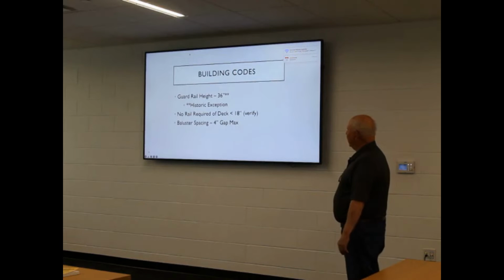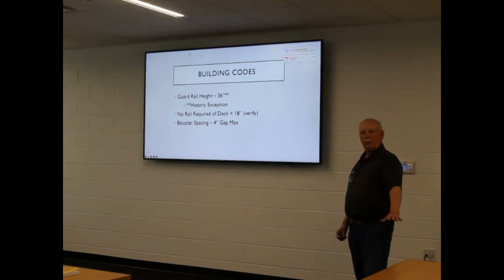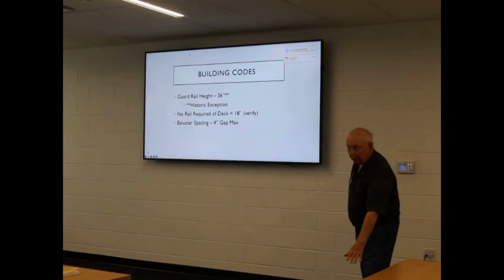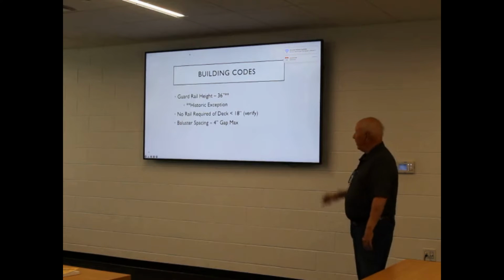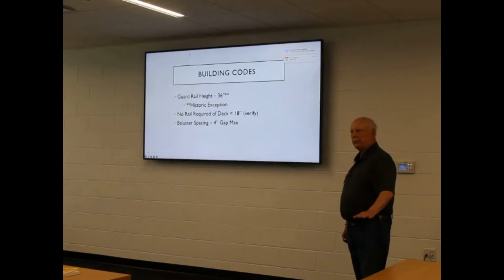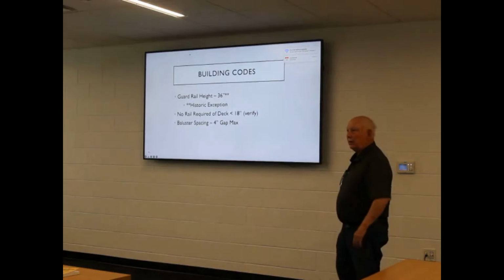And then the last thing, building codes. A modern house, if you've got a rail on a porch, first of all, if it's less than 18 inches above the ground, you really don't need a rail. We'll verify that with your local building code. And then rail heights typically have to be 36 inches. But you'll find that on historic homes, seldom does that happen. Usually they may be as low as 2 feet.